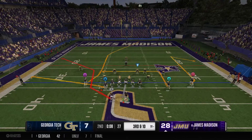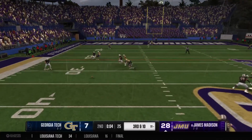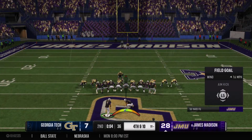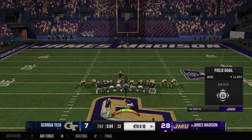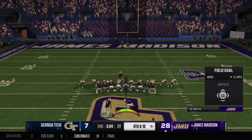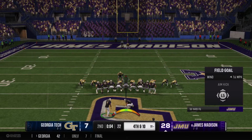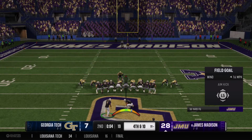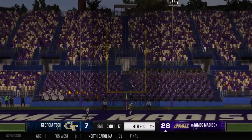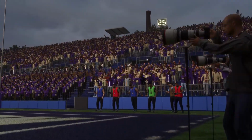Running out of time here in the first half, they're going to have to be efficient to put some points on the board before the break. Getting some heat. It is incomplete, and now there are 4 seconds remaining. And on 4th down, they'll try to put 3 on the board. This field goal attempt is going to be an even 50-yarder. He boomed it through, a 50-yard field goal showing off that powerful leg. First half in the books.